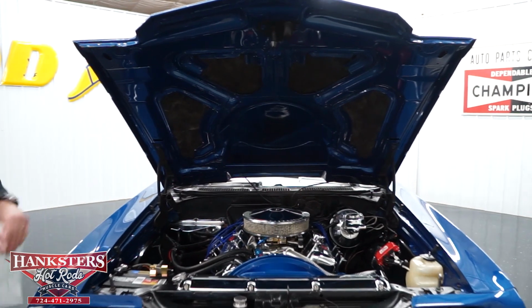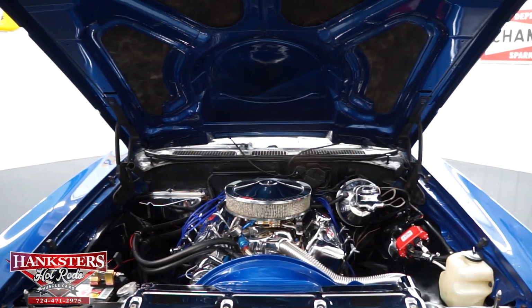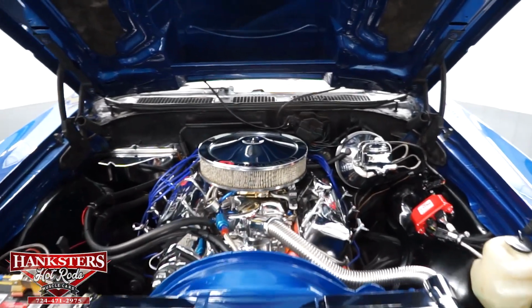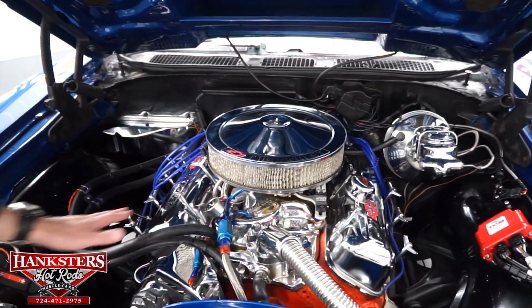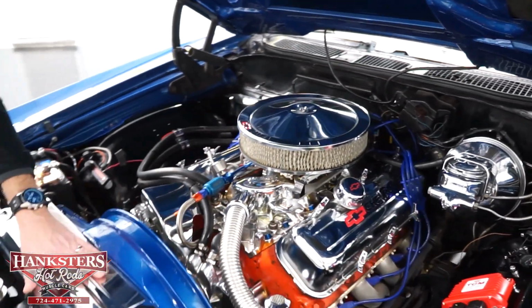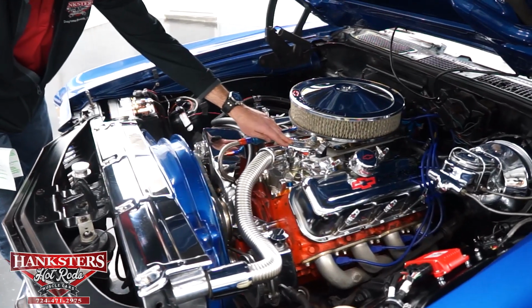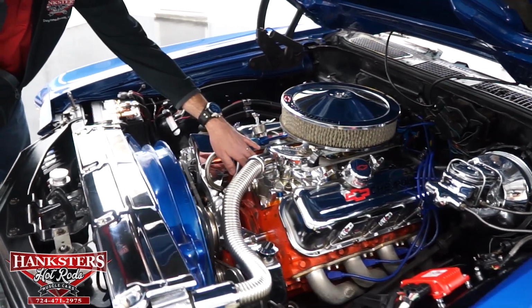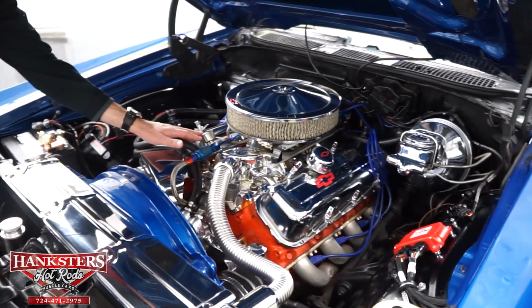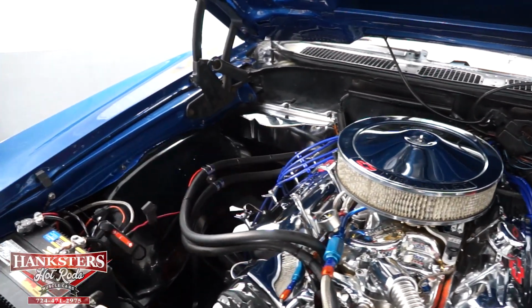Opening up the hood here, we'll show you the engine. As I said, this is a 454 Chevy big block. It's got a lot of added on goodies here. We've got chrome everywhere, chrome Chevrolet valve covers, chrome Chevrolet air cleaner, chrome rad support. Of course, you've got the chrome aluminum Edelbrock Performer intake on here, the aluminum thermostat neck, Jegs aluminum inline fuel filter, and gauge here. It's a double pumper 4-barrel carb.